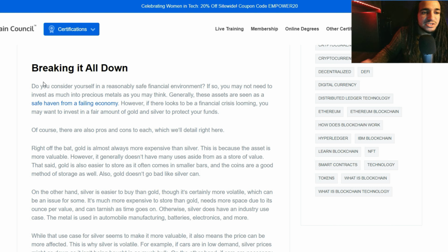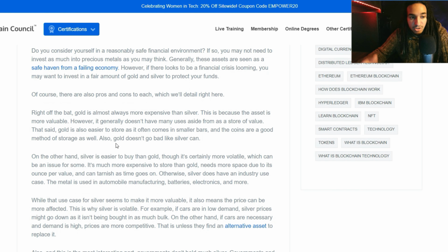Do you consider yourself in a reasonably safe financial environment? If so, you may not need to invest as much into precious metals as you may think. Generally, these assets are seen as safe haven from a failing economy. However, if there looks to be a financial crisis looming, you may want to invest in a fair amount of gold and silver to protect your funds. Of course, there are also pros and cons to each, which we'll detail right here.